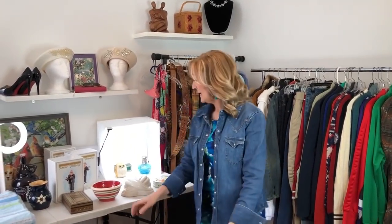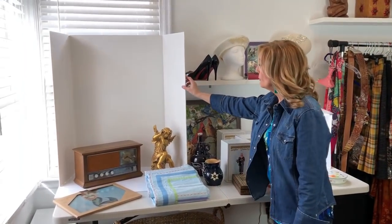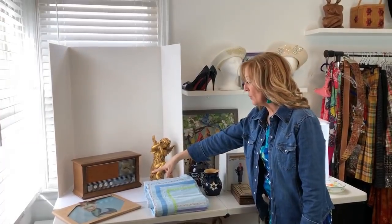So as you can see, these racks back here are for the clothing. I hang everything up right away to stay organized. This table will receive the hard goods. I have my light box here for photographing small hard goods, and this is actually a tri-fold board that I picked up. I think I got this at Dollar Tree, and there's another board on the bottom, and the box lighting actually illuminates what I photograph in this board. So again, this is great.